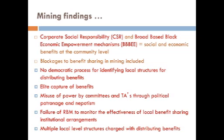And these blockages are caused by the lack of democratic processes for identifying the local structures that distribute benefits. So like I've told you before, there's a lot of nepotism that is taking place and political patronage as well. In Sokulo and Bonambi, there's a huge clash between IFP and the ANC. So if you are known to be ANC and the traditional authorities are IFP, then they refuse for you to get some of the benefits.